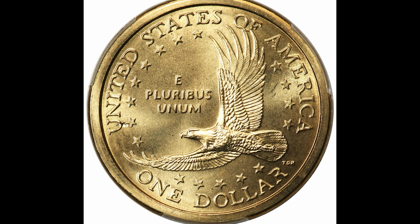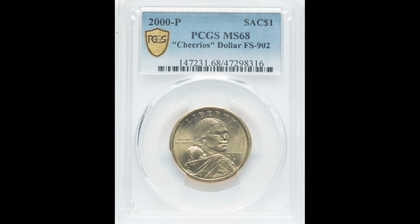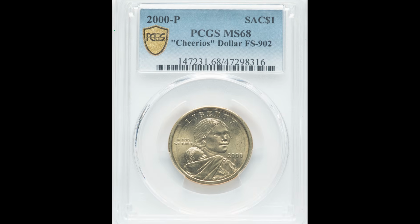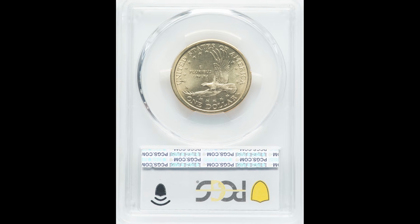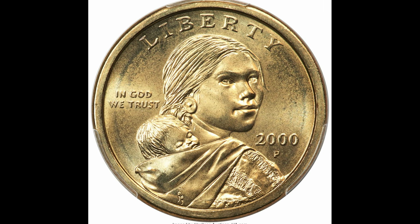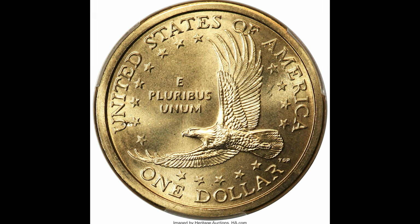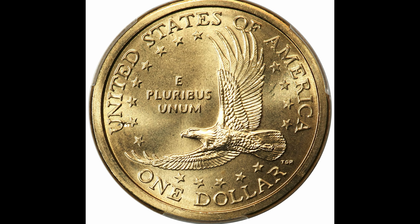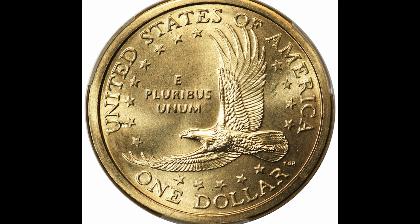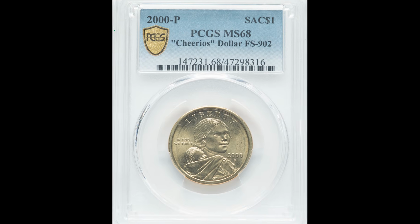Now, you may be asking yourself, hey, if my coin did not come in the original packaging for the Cheerios dollar, how would I know what to look for to see if I have a Cheerios coin? The first thing you need to know is that it must be a 2000 Philadelphia issued coin. You'll know if you have a Philadelphia issued coin by looking at the mint mark below the date. It should be a P. The next indicator you want to look for is on the tail feathers of the eagle on the back.